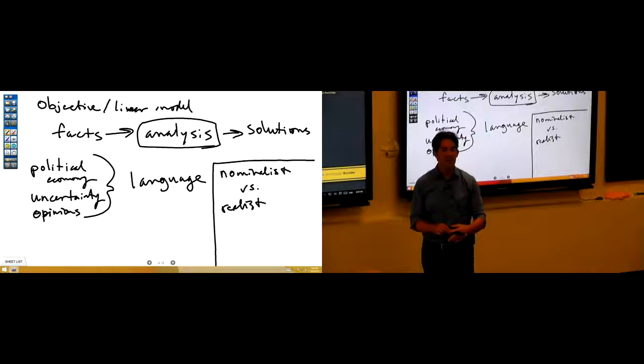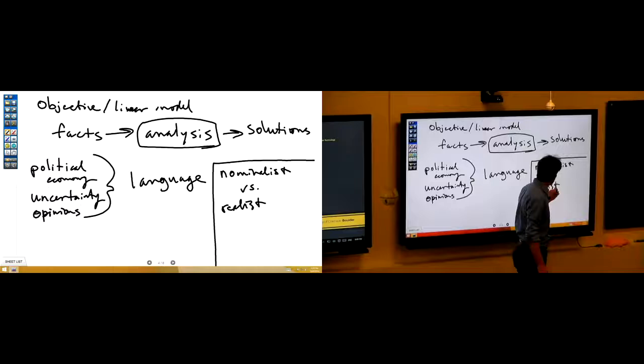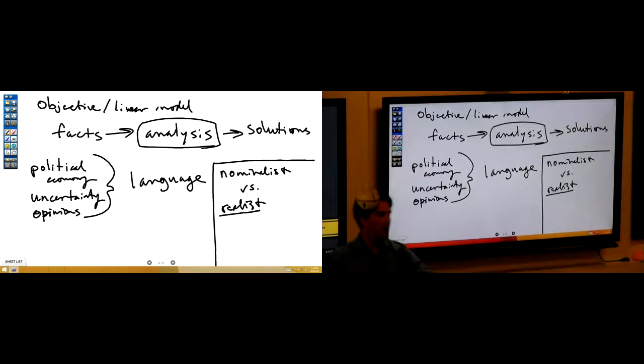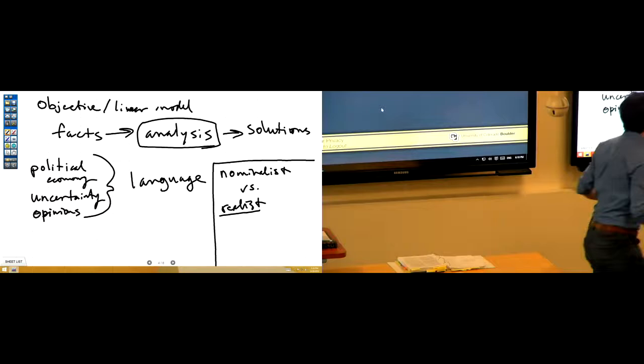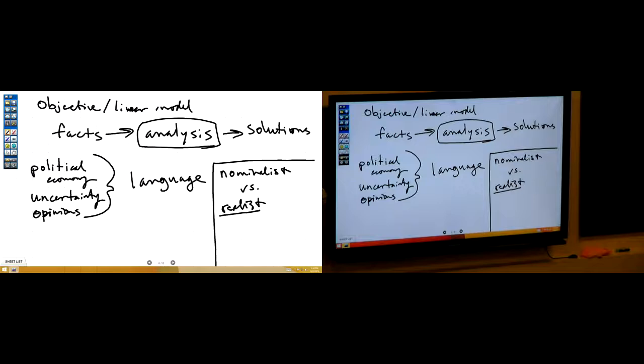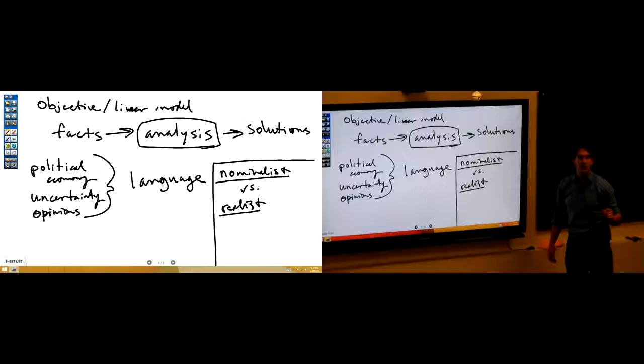But it has to do with whether words are the handmaiden of reality, so to speak, right? There is an objective reality. There are a set of problems that are really there, and we just use language as kind of a convenient means of creating agreement or sharing our opinions, or whether our perception of realities, our definition of what our problems are and what they include and how we might approach them are inextricably bound up with the language that we use to describe them. Right?